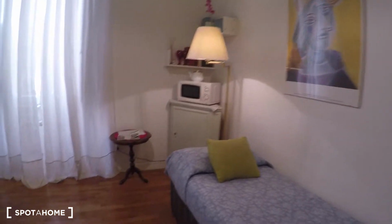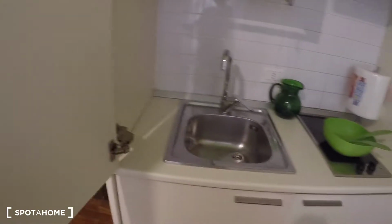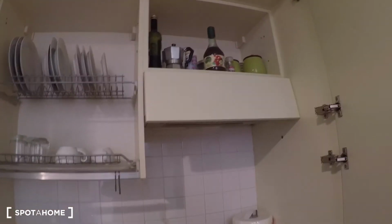Okay, so here we have the entrance door. Here we have kind of a living room, kitchen. Okay, and there's also a sofa that can be used as a bed. There is a microwave over there. Okay, electric oven over here, and here we have a hidden kitchen, which is amazing. Okay, so here we have a sink, electric stove, okay, plates, cups, everything you need. Okay, here there is the fridge, small fridge.